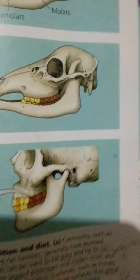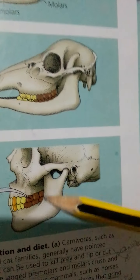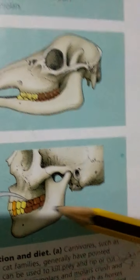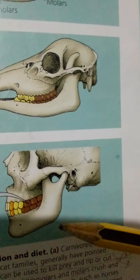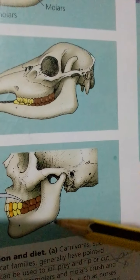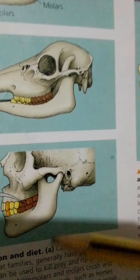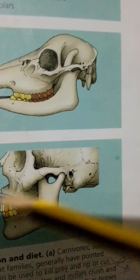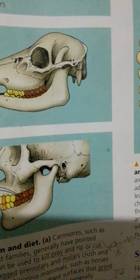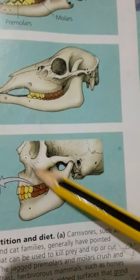Humans, being omnivores adapted for eating both vegetation and meat, have a relatively unspecialized dentition. The permanent adult set of teeth is 32 in number. Beginning at the midline of the upper and lower jaw, there are two blade-like incisors for biting, a pointed canine for tearing, two premolars for grinding, and three molars for crushing.